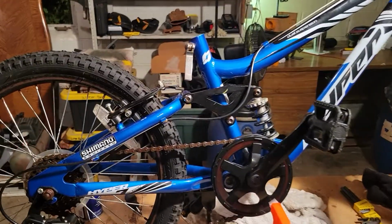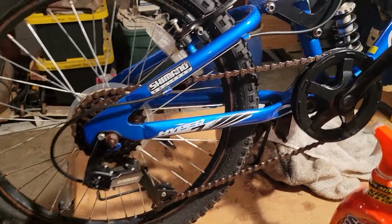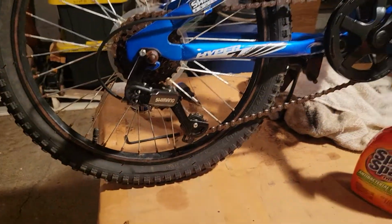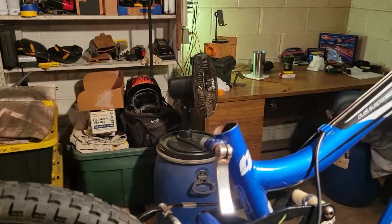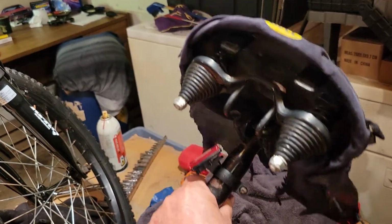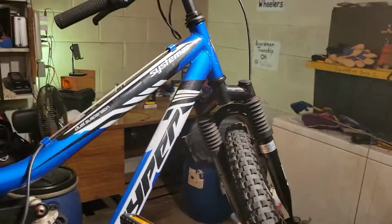And now it's all cleaned up now, folks. I've done a lot of work to it. The chain was solid on it. I mean, you can see it's still kind of rusty. But the chain was solid on it. You couldn't even pedal it. The rear brake back here, I've got a spring missing that I got to do some work to. The seat, here's a seat that was on it, folks. But other than that, I mean, the seat was the worst part of it. Everything else I've been able to deal with.